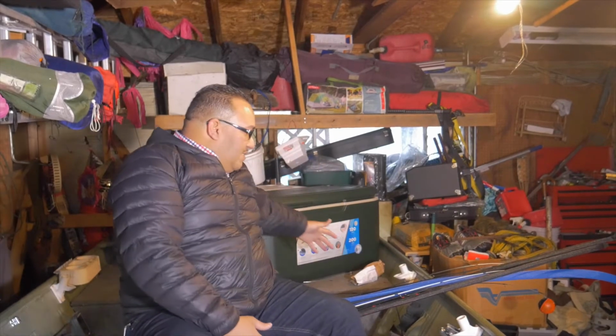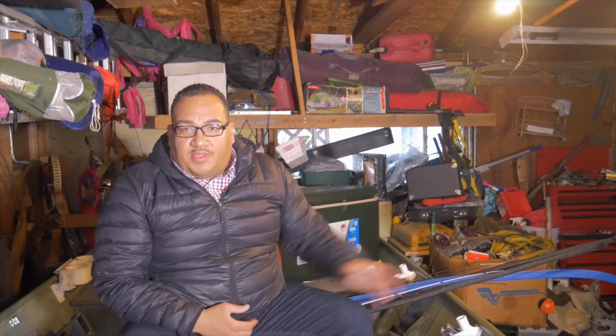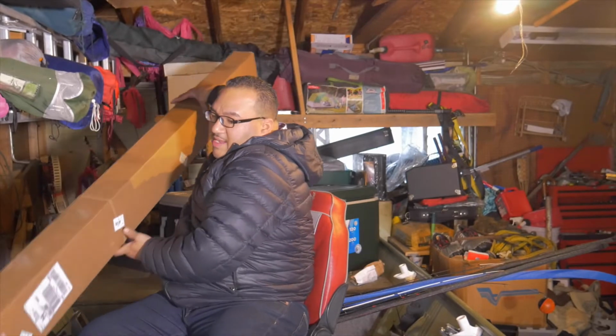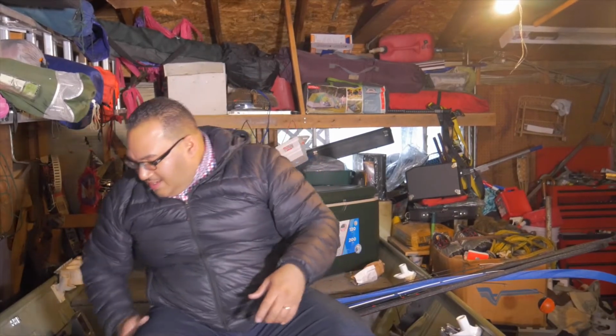Today I am going to be going over my arsenal for 2018. Back here I have all my rods that I've had since pretty much I started this channel, and some of those are still going to be used for this year's arsenal. But over here, look at this, new rods. We're going to unbox these new rods, and I'm going to tell you why I selected these rods to be my arsenal for 2018. So without further ado, let's hop into it.